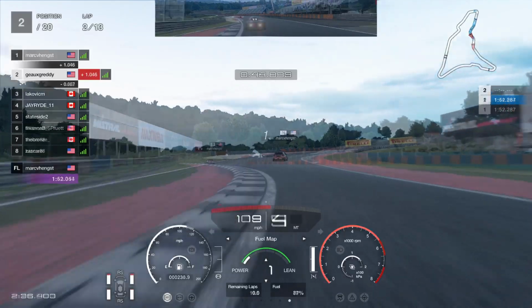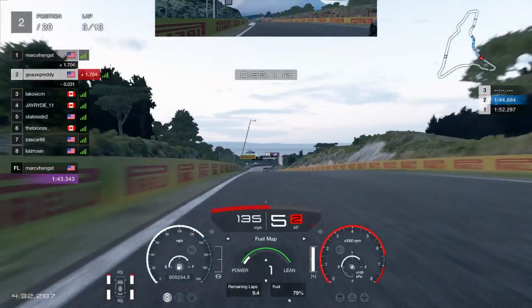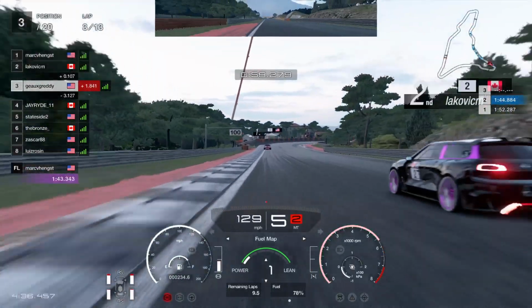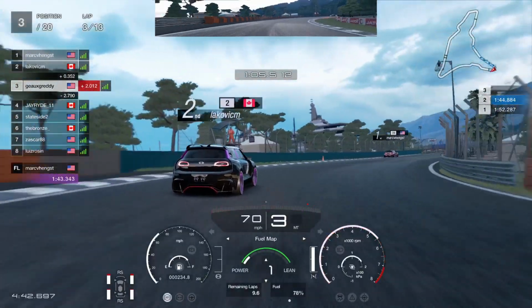So moving on to lap number 3, the P3 driver, Lako, from Canada, has got himself firmly in my slipstream. He wants to send it down the inside. So this time I'm going to make the smart life choice. I pull out there, jump in behind him. I'm going to let him go ahead and save me some fuel.